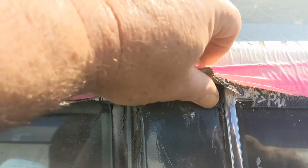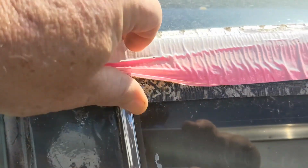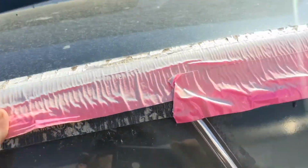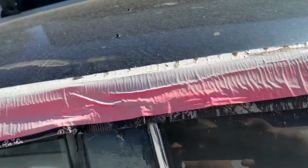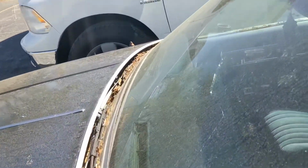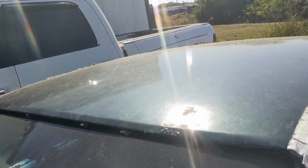Looks like we got some serious rust issues. Yes, we do. That's okay. Nothing a little mastic can't fix. Obviously, this car is not going to be restored. It's going to be set up to play with a bit. See if we can do something fun with it.